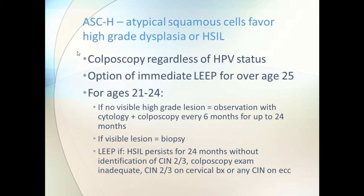Atypical squamous cells that favor a high-grade lesion, basically you treat as a high-grade lesion, regardless of what the HPV status is. There is an option in the guidelines of an immediate LEEP, a loop electrosurgical excision procedure, which would remove the transformation zone. For those over age 25, that's typically going to be done in a patient whom you're really concerned about your ability to see them in follow-up.